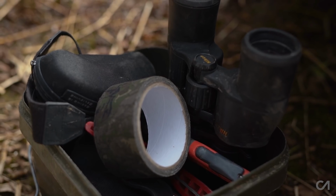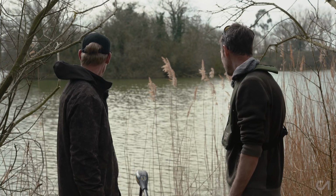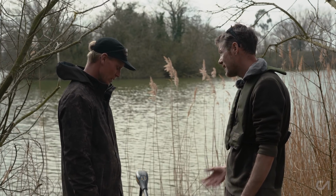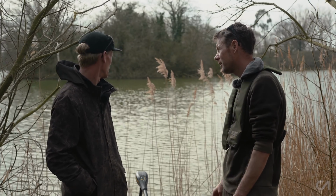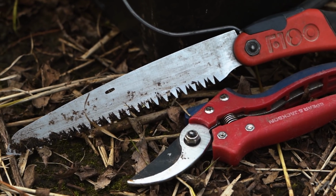And yeah, I've got a few other tools, got binoculars. Always handy, especially somewhere of a relative size. I can look all the way over there if I see a fish crash. It's amazing how much you can see through binoculars. Incredible. You think you see something, you put them on, you can see bubbles at 150 yards or so. Little pair of secateurs, little saw.